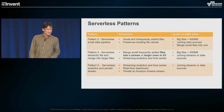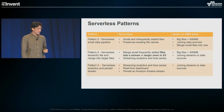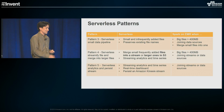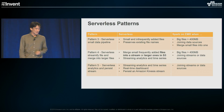Pattern number 5, so this is a way of running serverless analytics using Lambda functions and DynamoDB and persisting the stream also further down the line. The streaming analytics results are persisted in DynamoDB, and those results are then presented in real time on the dashboard using Node.js. I've used that in my blog, you'll read about it. I'm using charts.js to do that, and also just drawing out some tables. So you can use almost any of the JavaScript frameworks to actually integrate with DynamoDB. And that's a great way to do it.